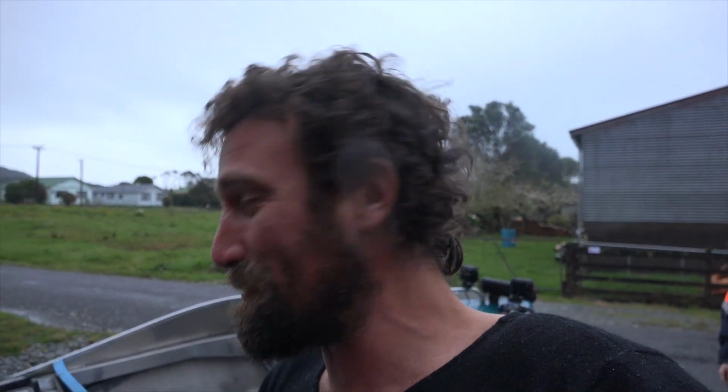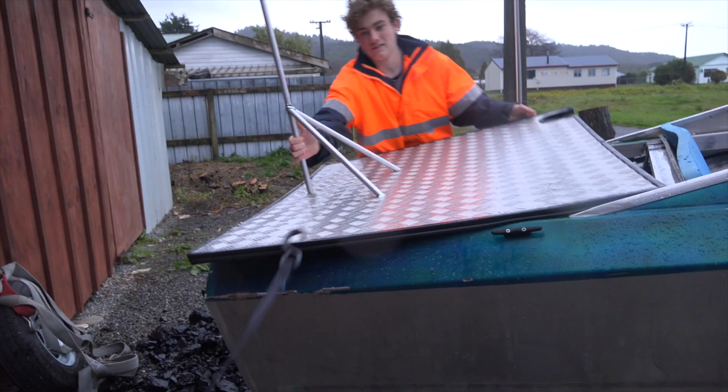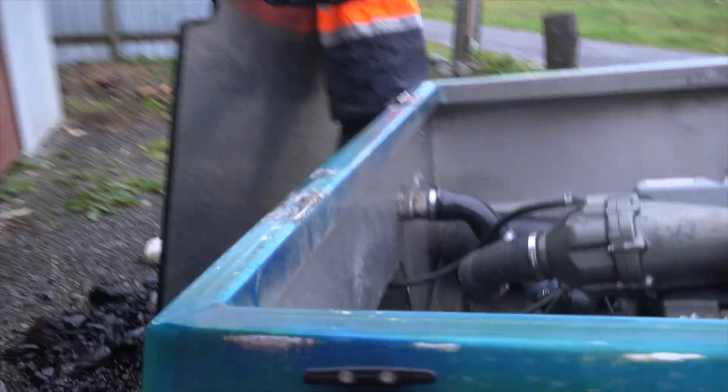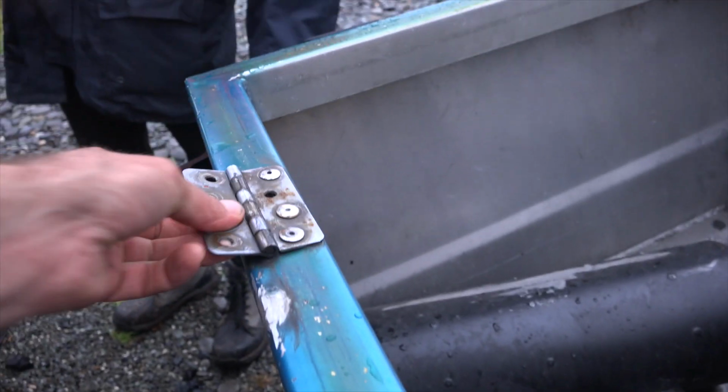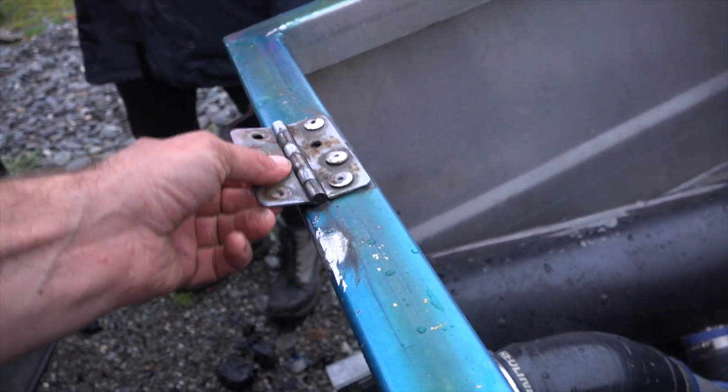Right, should we fix the jet boat? We lost the GoPro, so I can't show you that bit of footage, but we actually smacked into a tree and tore the bloody jet boat cover right off its hinges. Bloody hell. So it's going to be an easy fix. We'll just have to punch those out and re-rivet it. We'll drill those rivets out too, they're a bit loose.